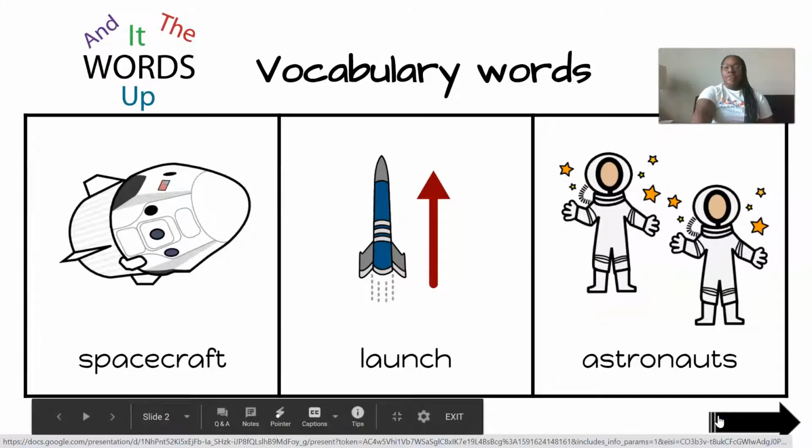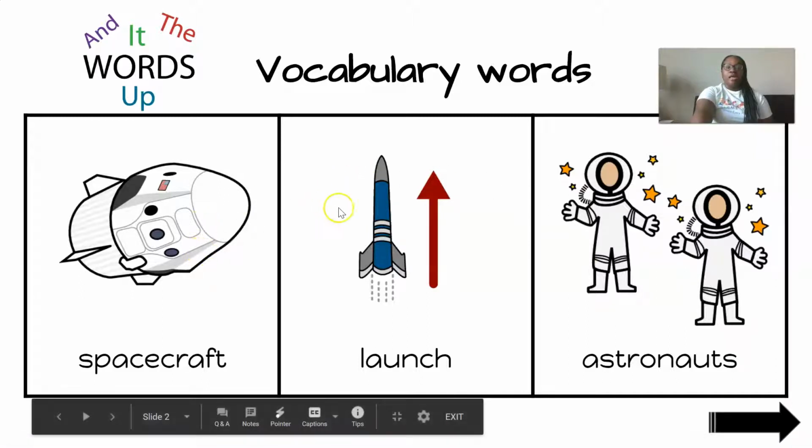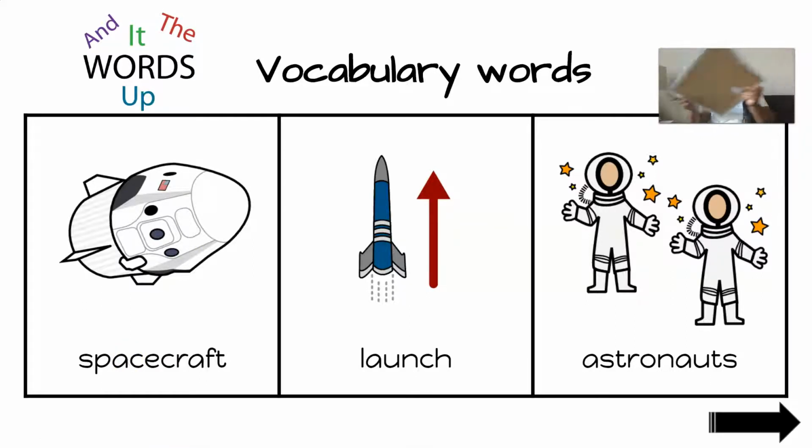So this is our vocabulary page. This week we have three words. Our first word is spacecraft. So I'm going to write that on my board, spacecraft. And I want you to write the word as well.